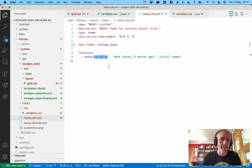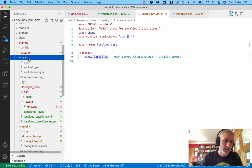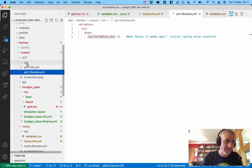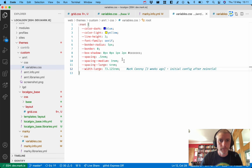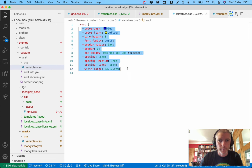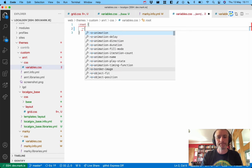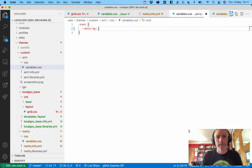So we could have another team, let's say, I got one here called ANRT. I'm not sure if this will actually work for us, but we've got a variables library here as well. And in this variables file, I've set more items here. Let's maybe just remove some of these. I will say that we want menu BG to be, let's see, what's a dark color?